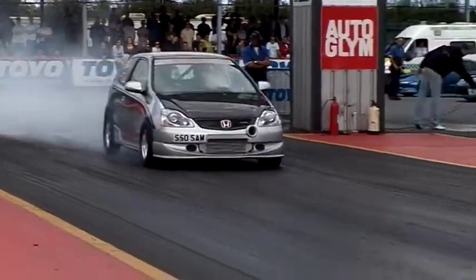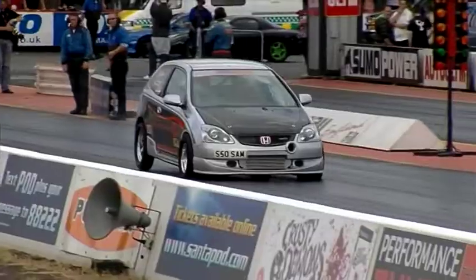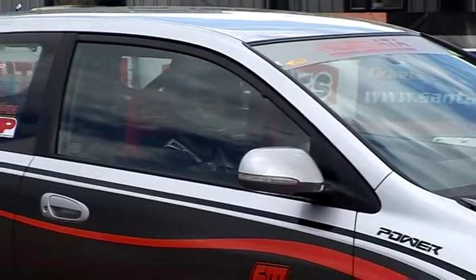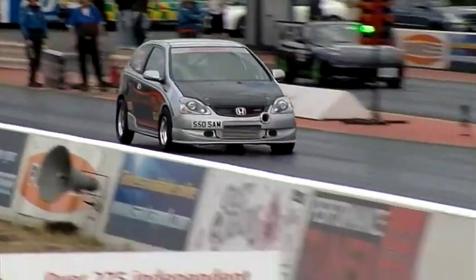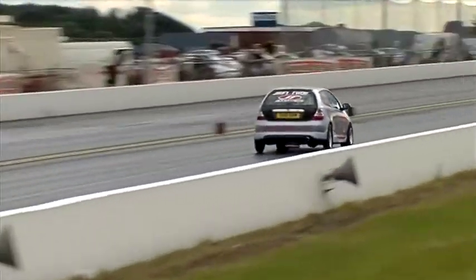Well, we should be seeing a battle of the top Civic tuners here. Ooh, that's a naughty thing to do, folks. You do not touch a car whilst it's in the burnout. You can get your driver disqualified. But sadly, Paul Jones from TDI North does not make it to the line, leaving Guy Chamberlain to solo through.